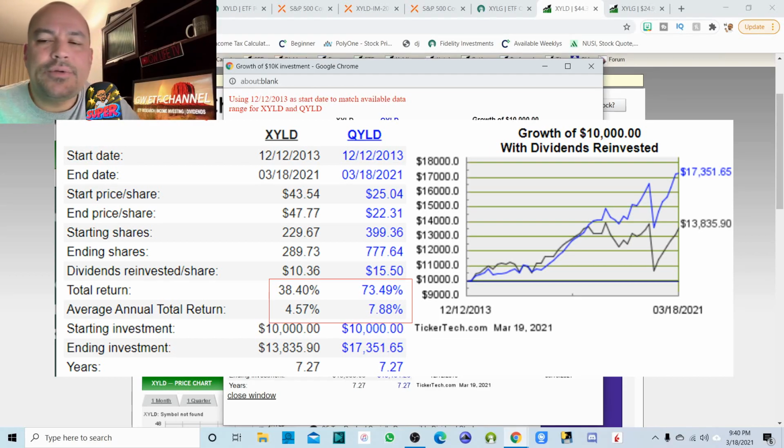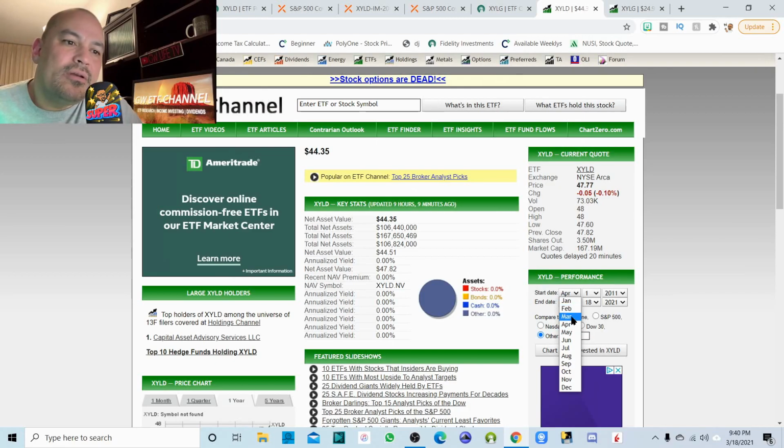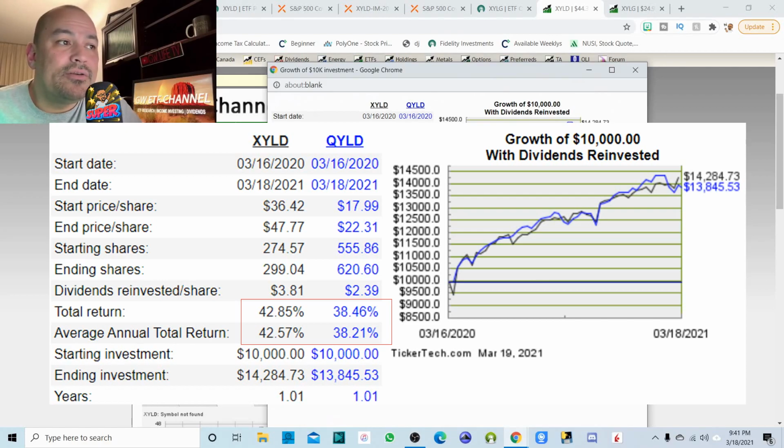Another interesting thing that I saw about XYLD is that back in the March crash, it actually crashed a lot further. I should have brought that up. Actually, let's take a look at that. Let's look at the March crash, March 15th of 2020 to today, and see how that looks. So XYLD from the crash onward has outperformed QYLD by about 4%. So it recovered well. QYLD has been under pressure lately. That's probably why the NASDAQ has been kind of taking a beating here in this past month or so. It really has, and the S&P 500 has held up pretty well.